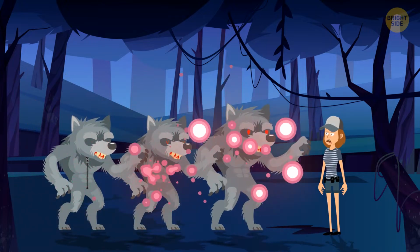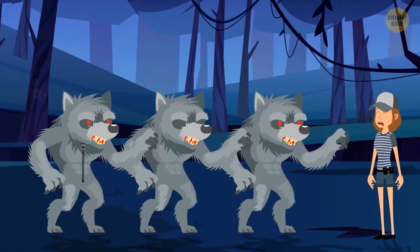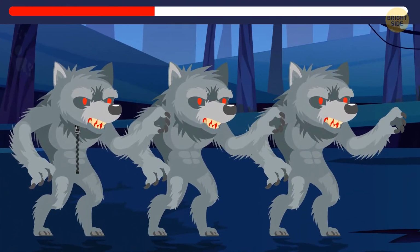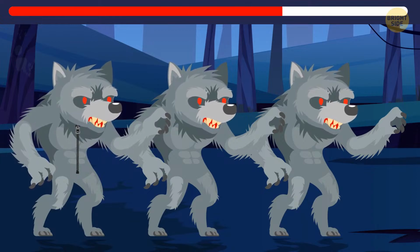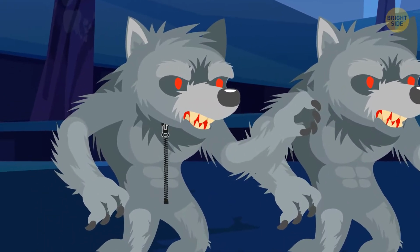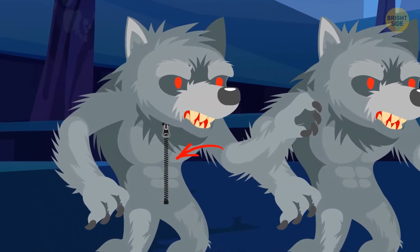Uh-oh. Now, look at these werewolves. Which one is fake? It's the one on the left. He's wearing a costume. See that zipper?